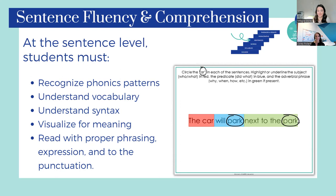So for example, if we have the sentence, the car will park next to the park, students could recognize that AR pattern that they had just previously worked through. They can also start to think about the different pieces of their sentence. As we think about that syntax: who or what? The car. Did what? Will park. Where? Next to the park. So we're starting to break that sentence up into its individual chunks, which creates nice prosody because you get a little baby pause in between each of those, but also it's starting to build our comprehension. We are starting to comprehend by thinking about each of those individual pieces.